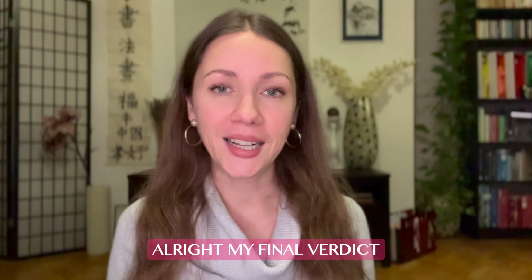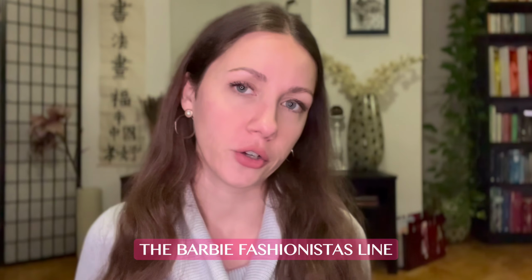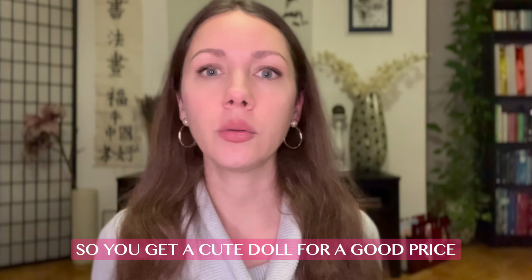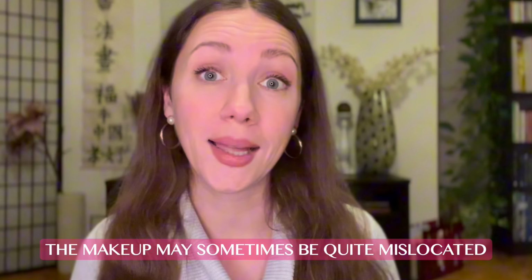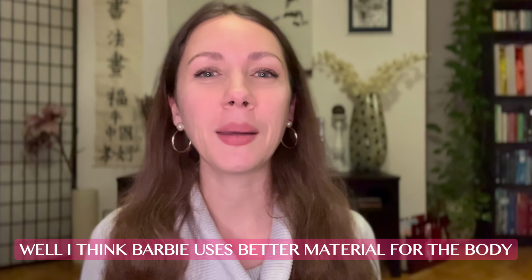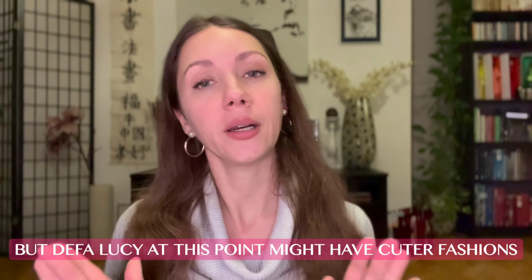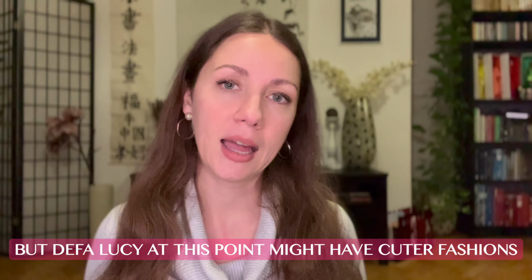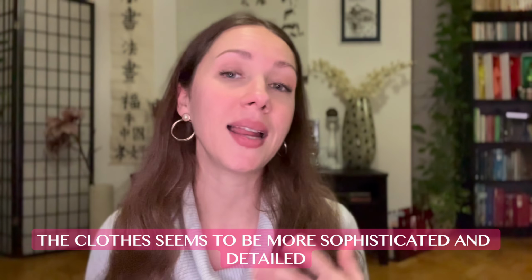Alright, my final verdict. What is their quality? So I think it's quite similar to the Barbie Fashionistas line. So you get a cute doll for a good price, but the hair may not always be perfect. The makeup may sometimes be quite dislocated, but usually you will get a cute doll. Well, I think Barbie uses better material for the body than Defa Lucy, more sturdy, but Defa Lucy at this point might have cuter fashions. The clothes seem to be more sophisticated and detailed.